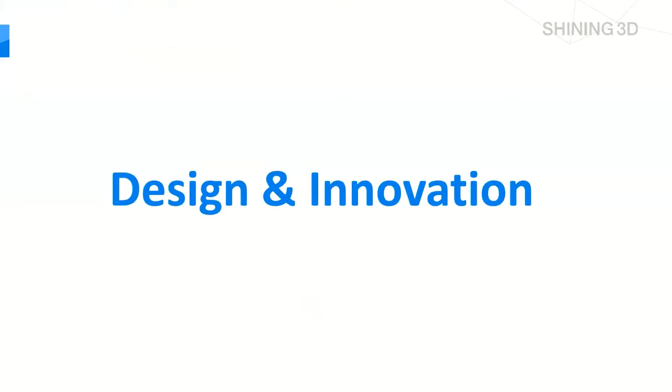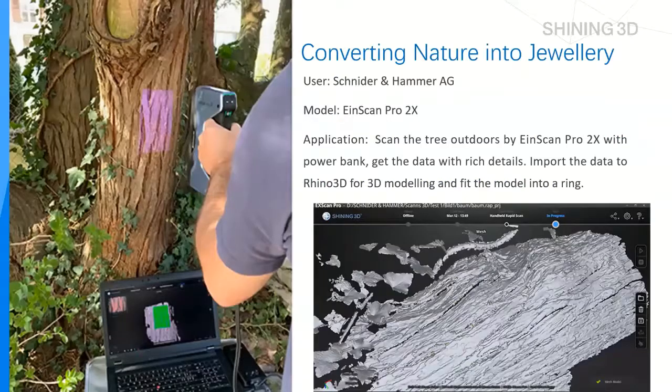iScan also plays an important role in design and innovation. So this is an interesting case from Germany. Founded in 1993, Schneider and Hammer have specialized in traditional goldsmithing for over 25 years. And they always had a dream to create jewelry that mimics nature. The surface of trees, rocks, and other naturally occurring shapes would make for unique pieces. But doing these designs using traditional methods proved to be too difficult.